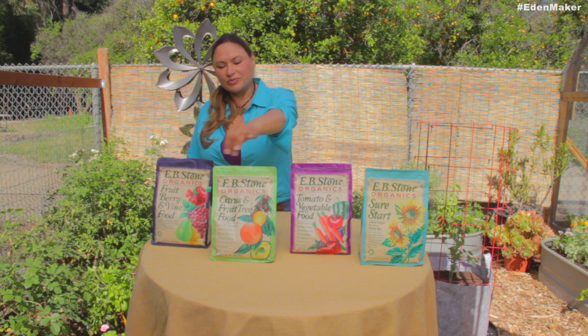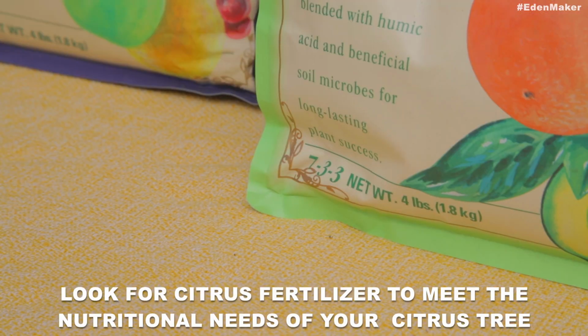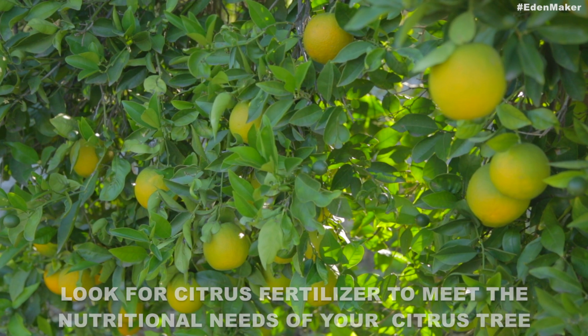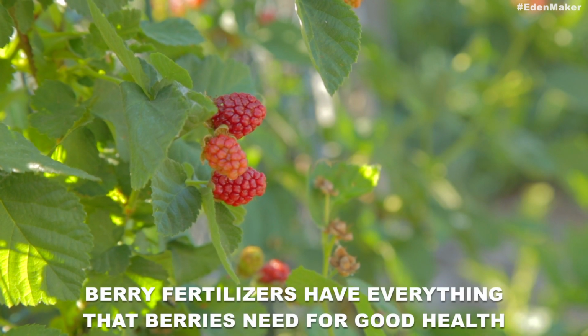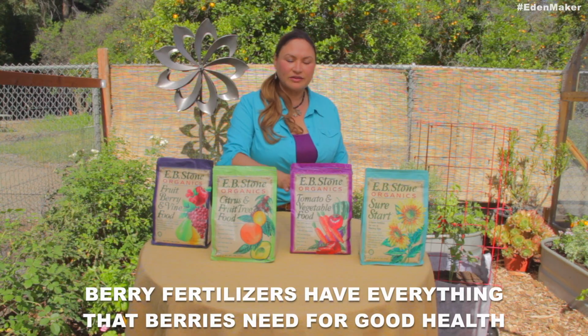So important. Same thing when you look for citrus food. This is going to have the numbers that are great for a vigorous rootstock, for flowering, and also for that fruit to be nice and healthy. Same thing with your vines, your berries, those luscious berries. Takes a lot of energy for that to happen. So look for your specialty formulas.